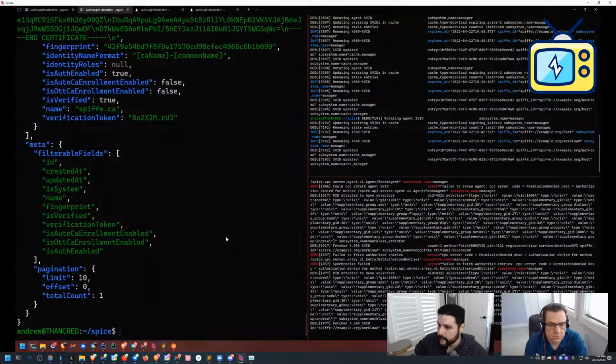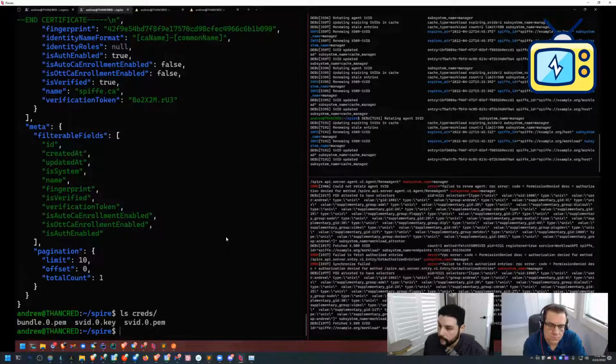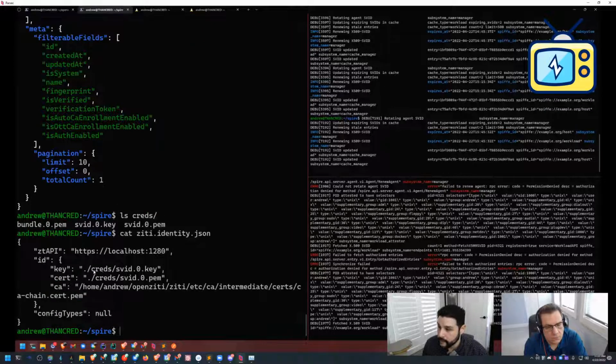The next part is to actually use the files that have been output and now exist, which are the actual SVIDs themselves, so certificates that contain a SPIFFE ID. And we also have, as I said before, a Ziti identity.json that is pointing to those. So we're actually going to use those. And so that is a manual process right now, right? Like you had to go in and basically edit that JSON file. Yeah, I did. Yeah.